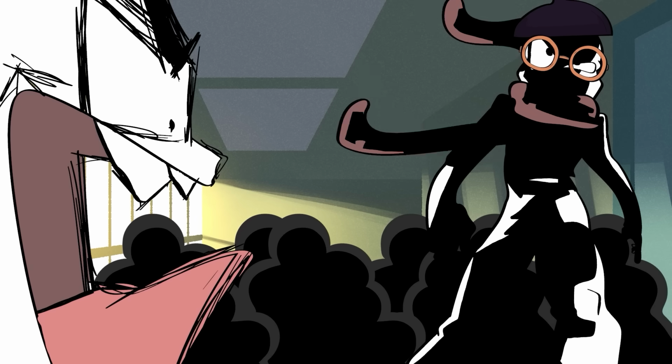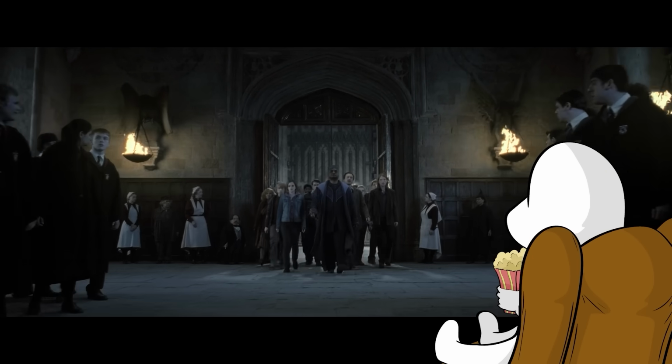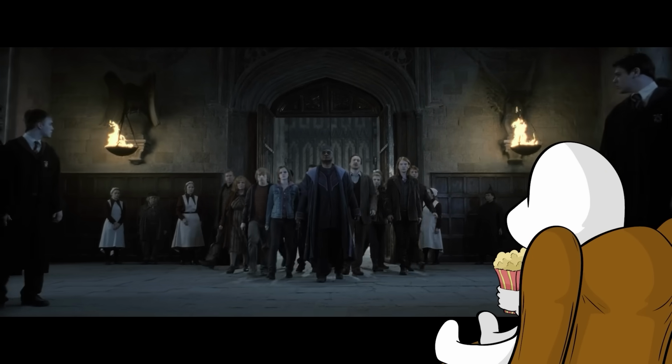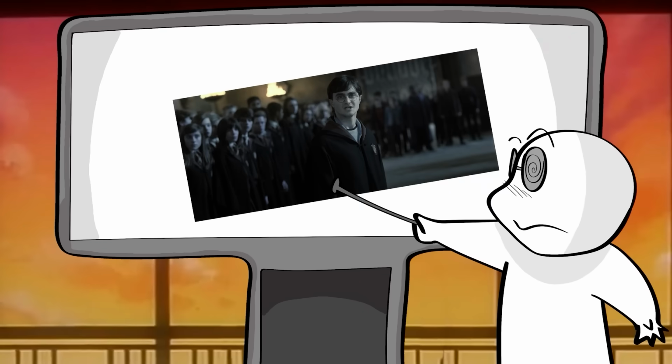Okay, there he goes. And so Harry steps out from the crowd, and it turns out the remaining members of the Order have just been standing behind this door waiting for this to happen for like 45 minutes at least. But yeah, all the same, Harry makes his grand return to Hogwarts.